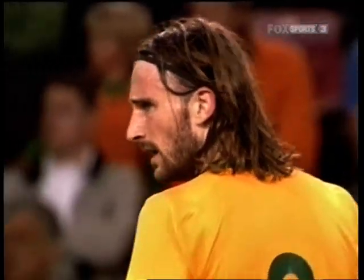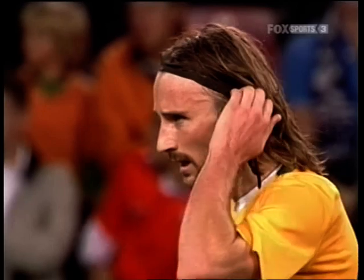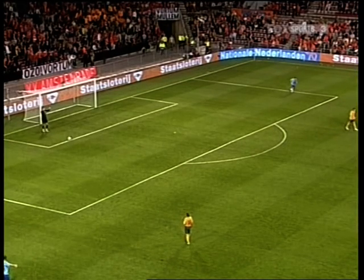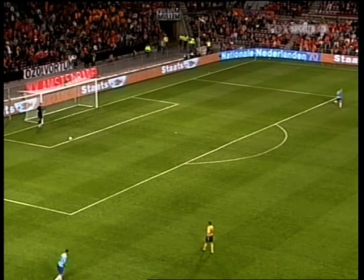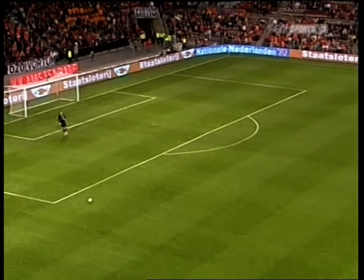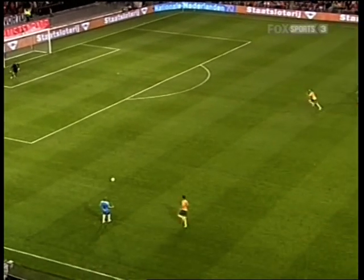Well, I think there's plenty for Pim Verbeek to be encouraged about in this first period, apart from the scoreline. Australia have played well, moved the ball around nicely, got into some promising positions, maybe just that final ball into the box or getting more bodies into the box. But I definitely think, particularly with Kalina's movement, they've been more mobile than the Dutch.